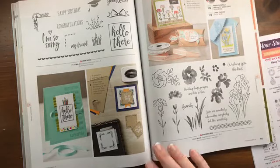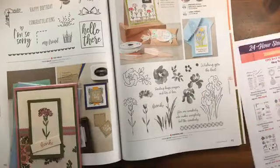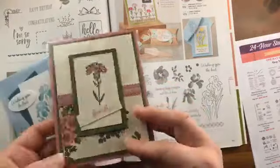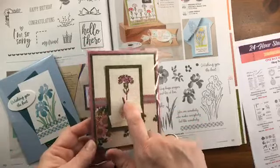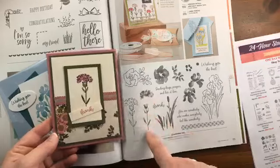I don't have any samples with that one, but look at this set. Now, I always think, oh, I have enough flower sets. I don't need any more flower sets, but I caved. I got some swap cards. This one is from Tammy Ackerson. And this is the two-step stamp set. So you see the outline image, and then she's added the color with the little watercolor images.